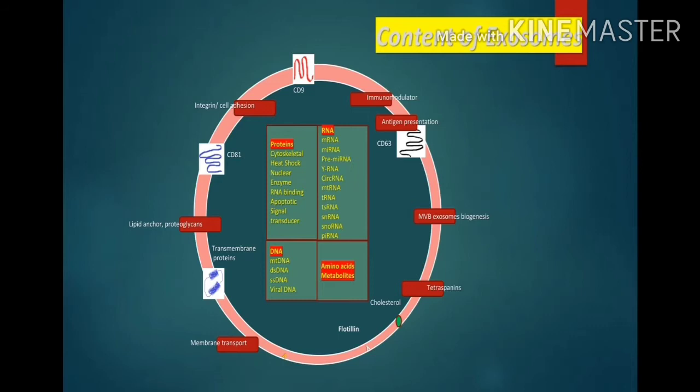Along with this, exosomes also contain proteins like cytoskeletal proteins, heat shock proteins, nuclear proteins. We have signal transducers, apoptosis proteins, RNA like mRNA, microRNA, pre-microRNA, yRNA, circular RNA, mitochondrial RNA, tRNA, and lots more. Small nuclear RNA, piRNA, and genetic materials like DNA, double-stranded DNA, single-stranded DNA, and also viral DNA.